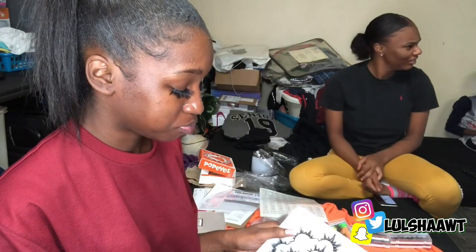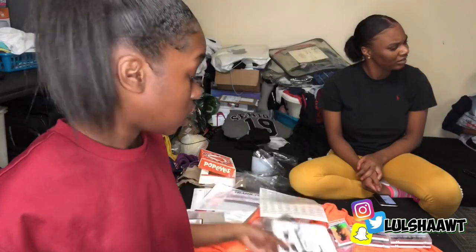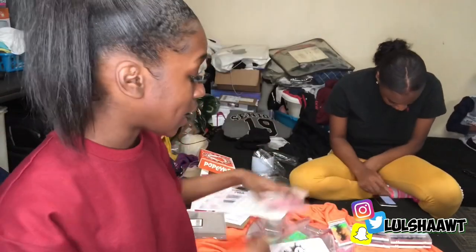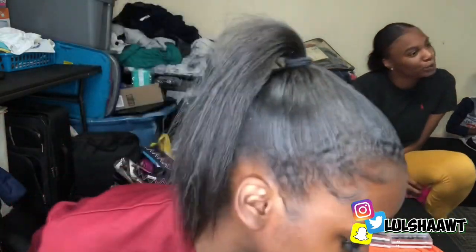So I'ma update y'all. Basically all our inventory came in, our lash labels, our cases. We have two different types of cases.